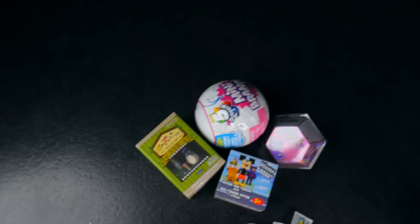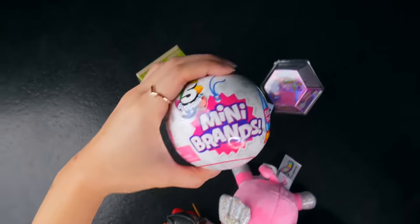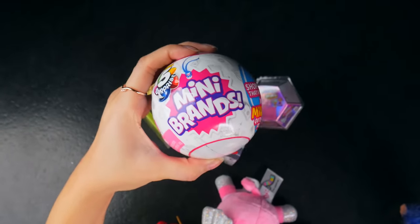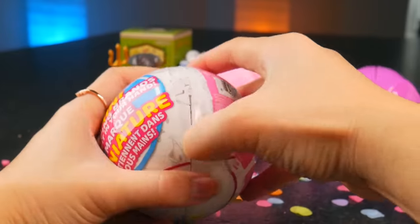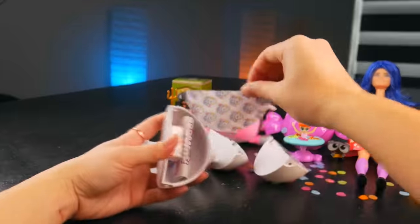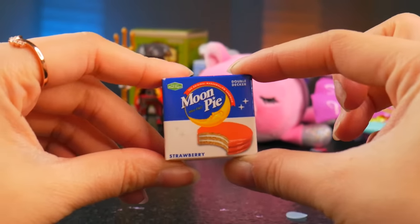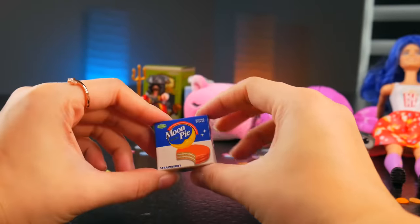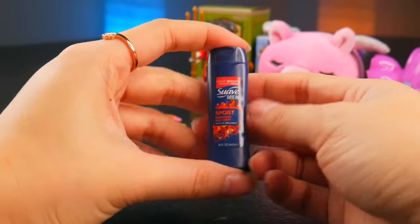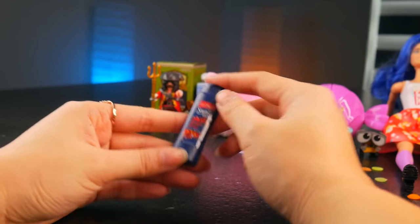I'm thinking about treasure now, and now I want to open some mini brands. These are my treasures. Me booty. Ooh, nice rippy strip. Ooh, me booty found some moon pie. Strawberry moon pie too. That's a good treat. Suave men's sport energizing body wash. I got tons of these, not for myself, but the mini brand version.